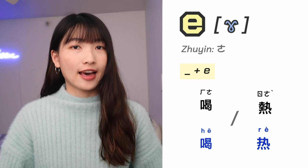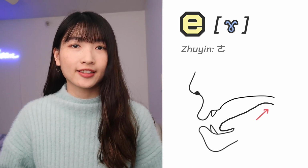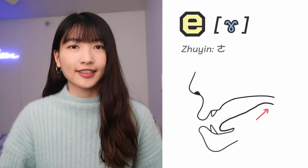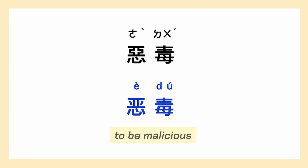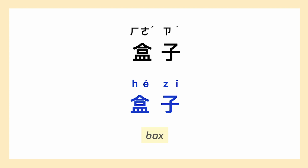In this case, it's pronounced as follows. To pronounce this sound, you should raise the back of your tongue high and towards the back, but not as high as when you pronounce the Chinese U sound. Also, when you're pronouncing it, your lips should be unrounded. Let's practice it with words. 额头, 恶毒, 唱歌, 盒子.